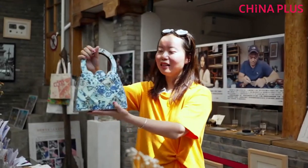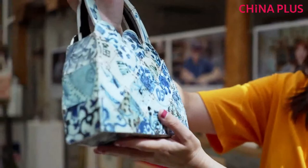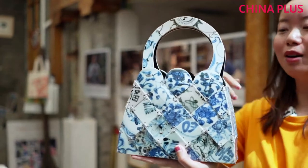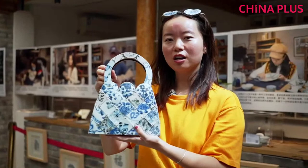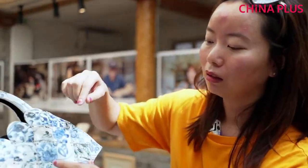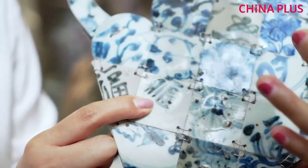I love it. Let me show. Oh, this is from the Ming Dynasty, guys. I can't believe I'm holding something from the Ming Dynasty. I am so lucky. And they've used a sort of deconstruction, new age way to make it into a lot of beautiful pieces being put together. Have you seen this character? Oh, 福.